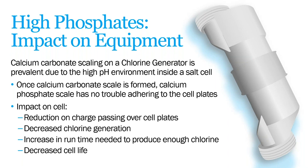So let's explore a little bit about what the impact of high phosphates is. First of all, let's take a look at equipment. Scaling is a big problem for any type of equipment, right? Your heater, your salt cell, whatever that is, scaling can cause a lot of issues within your pool equipment. The chlorine generator cell is particularly difficult because the high pH environment that's inside a salt cell contributes even more to the tendency of the water to form scale.